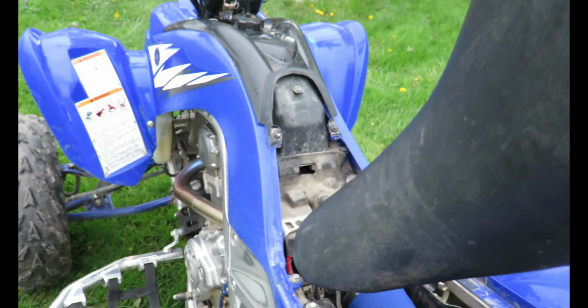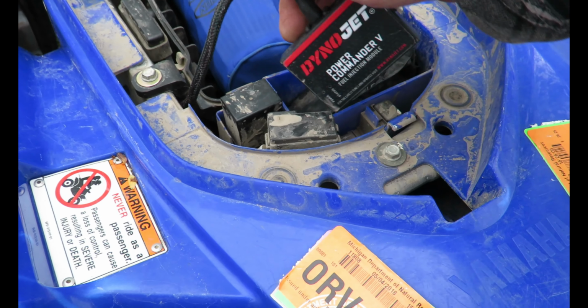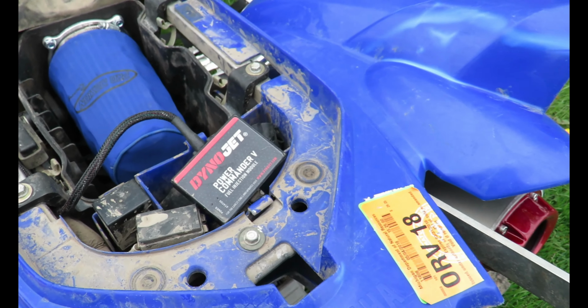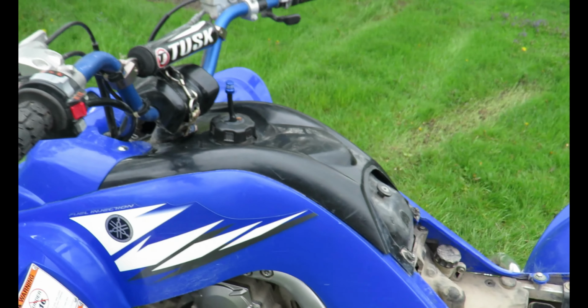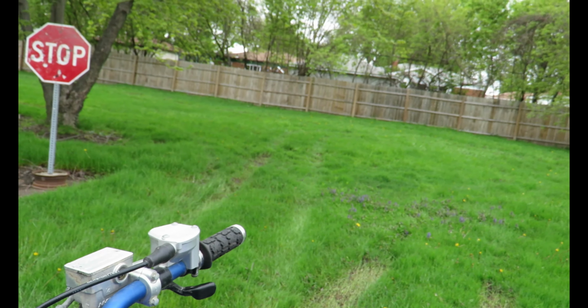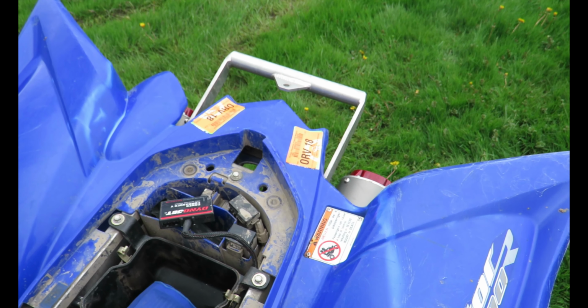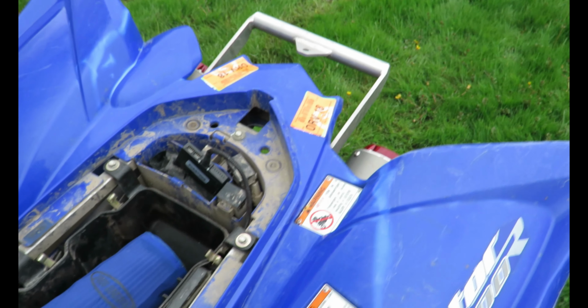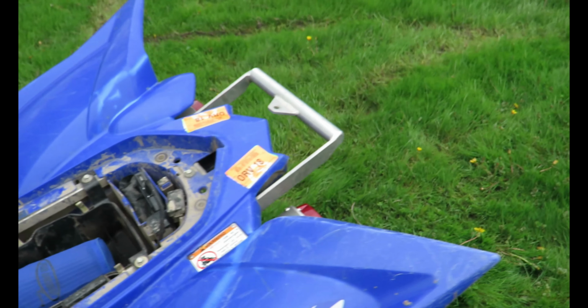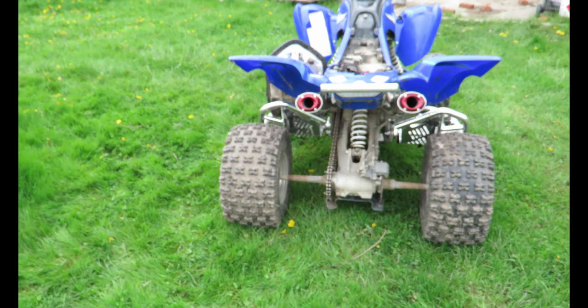And on top of that, we already saw the Pro Design intake, but now we have a Dynojet Power Commander. How you like that? So let's give this a shot and see how it sounds here. Feel that all the way back here.